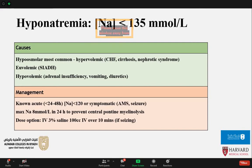And when you give it, this is ICU resuscitation ER medication. You never give hypertonic saline on a floor bed or in the outpatient clinic, except if the patient is crashing, seizing, and you are taking the patient to the ER. You can start it if you know how to use it, because it is a very critical medicine. You should use it cautiously, using a very small amount, around 100 cc, and you give it slowly over 10 to 20 minutes. So critical. Okay.